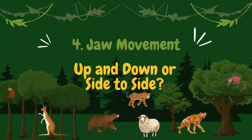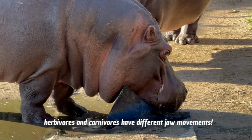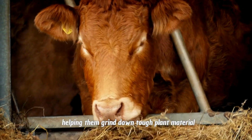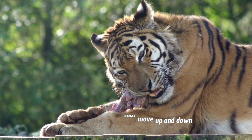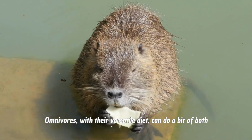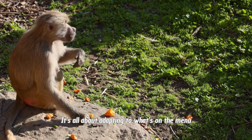Four, jaw movement: up and down or side to side. This might surprise you. Herbivores and carnivores have different jaw movements. Herbivores move their jaws side to side, helping them grind down tough plant material. Carnivores have jaws that move up and down, making it easier to clamp down and slice through meat. Omnivores, with their versatile diet, can do a bit of both. It's all about adapting to what's on the menu.